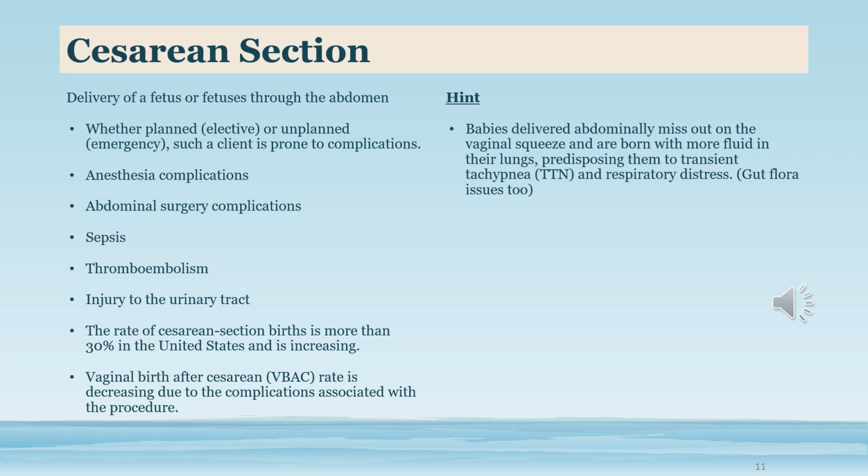Vaginal birth after C-section rate is decreasing. So a vaginal birth after C-section is just that. Mom would like a trial of labor, meaning that she would like to try to have baby vaginally and not have to have a C-section. Most of the time these go very well, but when they go very bad, they go very bad.